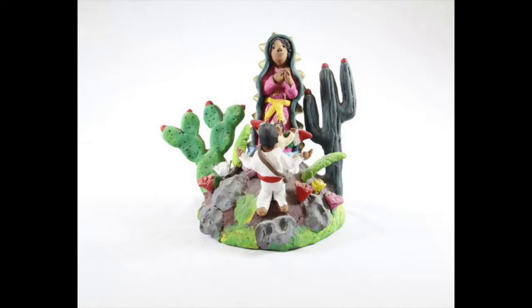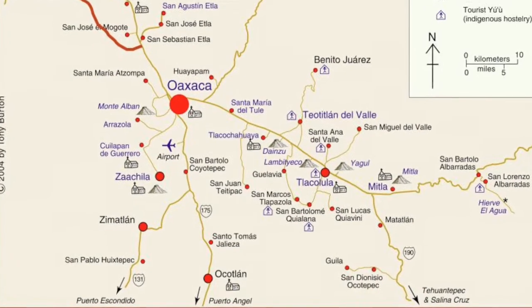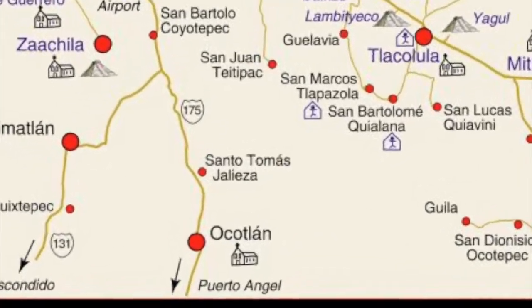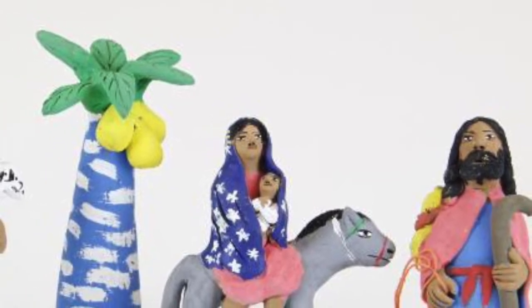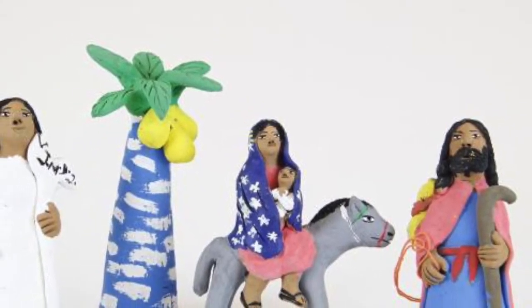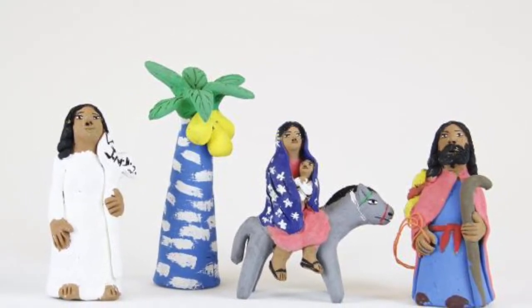The museum is also proud of its collection of ceramic pieces by the Aguilar family of Ocatlan de Morales, Oaxaca. The museum has works by 3 of the 4 Aguilar sisters, Concepción, Irene, and Josefina Aguilar. The Aguilar sisters learned to sculpt colorful clay figures from their mother, Isaura and Jesus, who is an innovator of decorative human clay figures in Oaxaca.